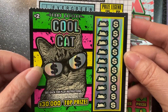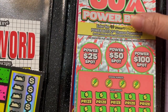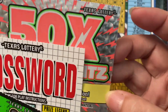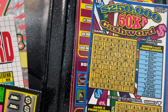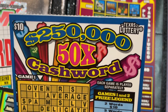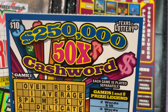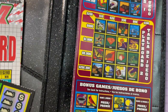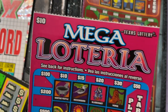So we have a cool cat. We have a crossword. We have 50 times Power Blitz. We're not doing all of them today. We'll do them over several days. So this will be part one of whatever we end up with. This one is another crossword. It's Cashword. And then we have this one, Mega Lotteria.